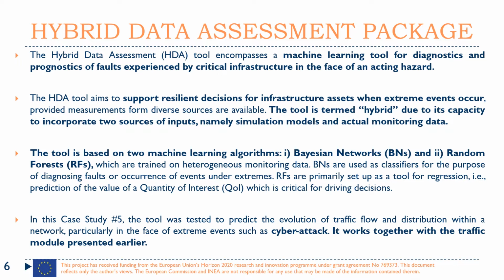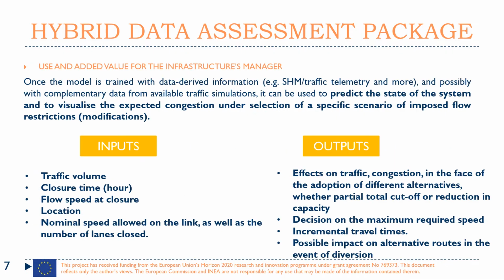In this case study number 5, the tool was tested in the framework of a cyber attack, and it works together with the traffic module that was developed and tested in another case study within the framework of the FORESEE project. The main conclusion of this hybrid data assessment package is that once the model is trained with data-derived information, it can help to predict the state of the system and to visualize the expected congestion under a specific scenario of imposed flow restrictions.